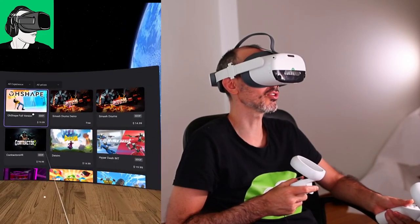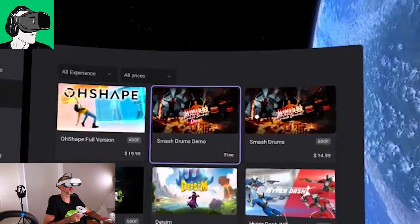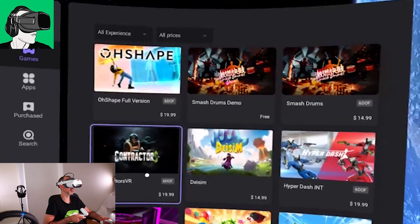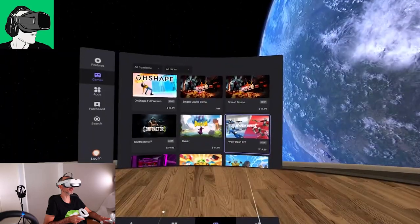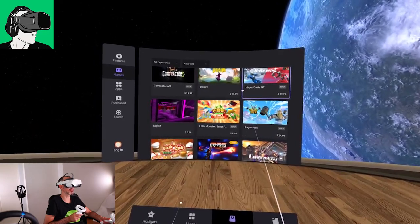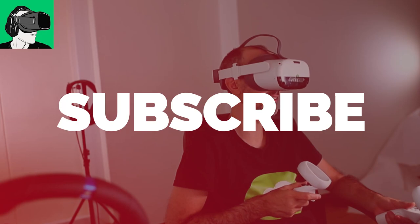All right, so let's go at the top. So at the top, you can see there's O-Shape. There's also Smash Drums Demo. And with the Smash Drums itself, there's also Contractors VR, Deisim, Hyperdash, INT. So it seems that the Pico store at the moment compared to the Meta Quest store is much more, I would say, experimental a little bit. There will be an update apparently at the end of this month.